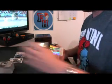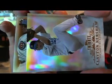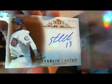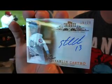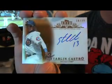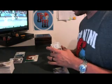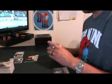one more auto. Who's it going to be? Going to be hiding behind the best pitcher in baseball. So a gold, Starlin Castro, or an orange, is that orange? Maybe orange. Nice, for the Cubbies, 18/25, or 16, can't tell. The Cubbies. Nichols and the Cubs, couple nice Cubs hits. Derek Jeter, Harmon Killebrew.